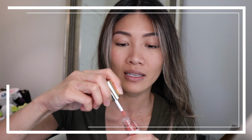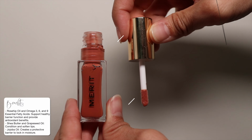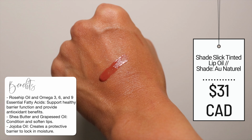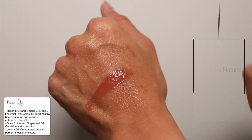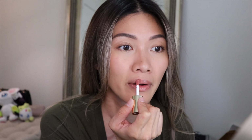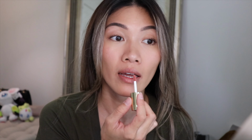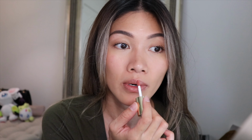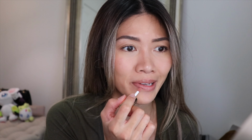So this is their Tinted Lip Oil in shade Au Naturel. And it is so hydrating, and look at this color, you guys. It's pigmented enough, but not too pigmented where it's overwhelming. And I can't talk while doing this, so give me a second. Look at that. It is so nice and natural. It doesn't overwhelm whatsoever. They do have other shades, of course, but I gravitate to natural looking right now. Especially when I'm barely doing anything on my face.